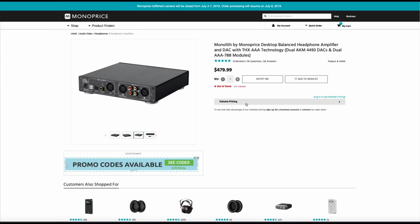And if you already have a balanced DAC for whatever reason, and you don't have a balanced amplifier, then this is still a better option than the 789 currently, because the 789 is not available on Massdrop unless you want to wait and hope that you're among the 3,500 that actually get to buy it. And on eBay, we just saw how much it costs. So every which way that you're trying to look at it financially, the Monolith tends to be the better of the two options if you're looking for a balanced experience.